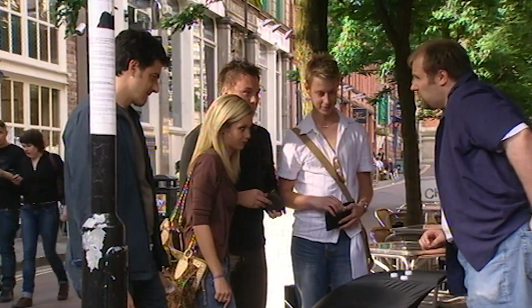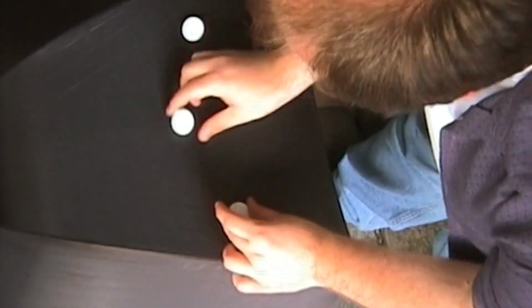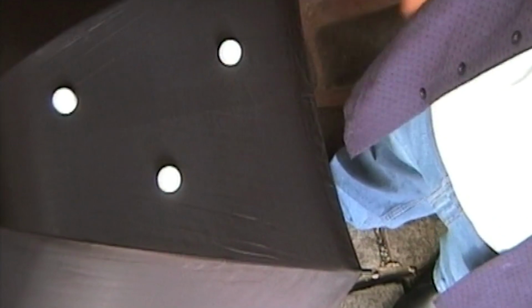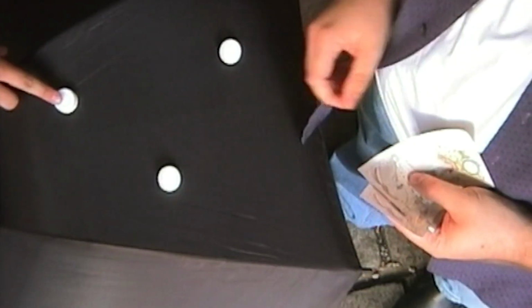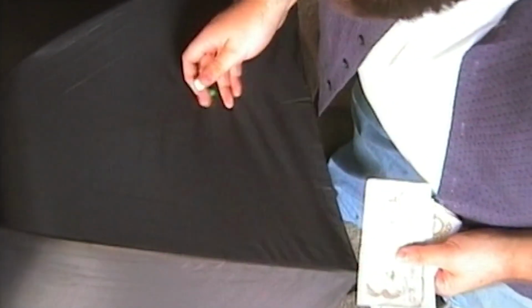Paul, Alex and Jess are conning another pair. But even if these two choose correctly, they can never win. A skilled shellman uses sleight of hand and other tricks to always take your money. Which one? That one. You should have said over there, mate. Sorry. That's how the game works. Sorry, guys. Is that it?